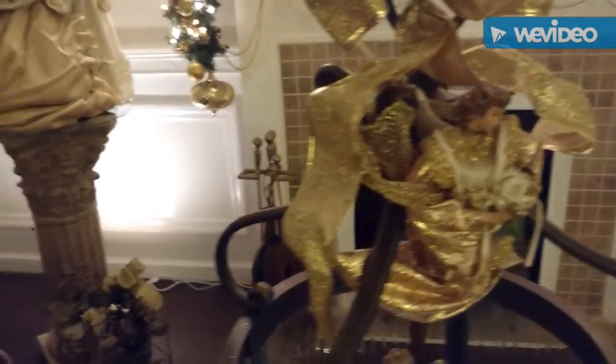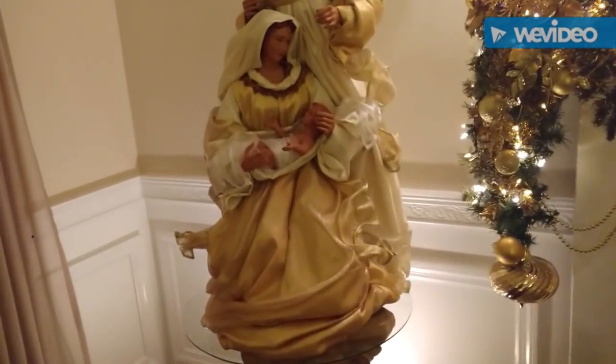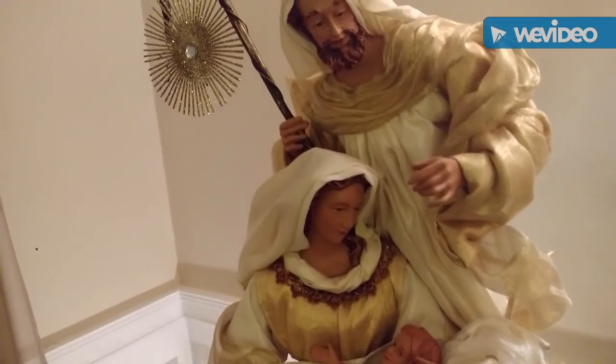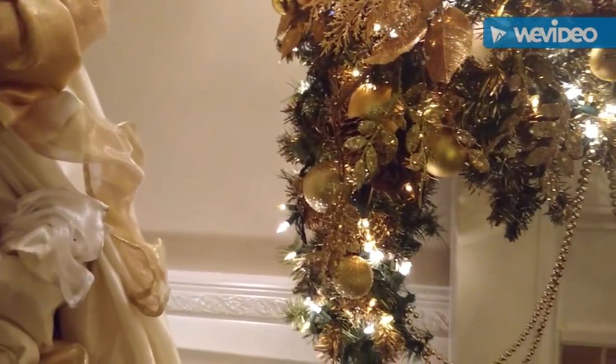Look at the angel. That piece was from a student. She gave me that, and I took the light fixture out and I created a vignette. Our beautiful Holy Family, which we find very, very special and hold dear.